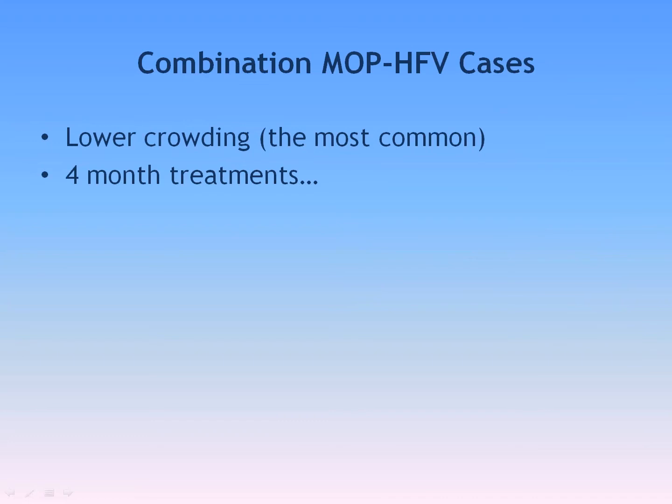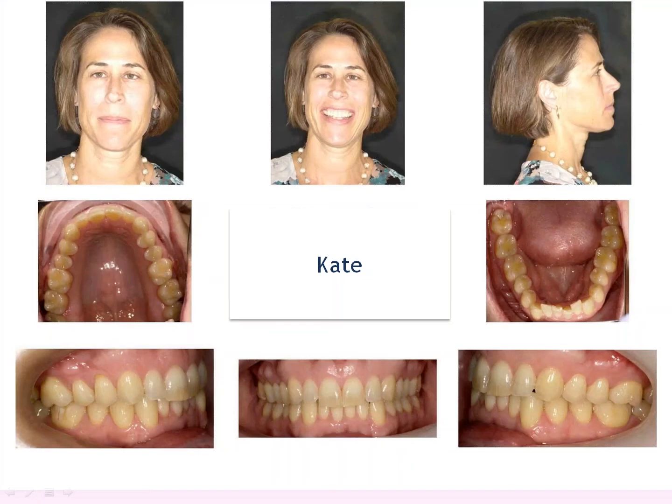This is where I use both high-frequency vibration and micro or manual osteo-perforation to go ahead and accomplish our goal. They're the classic cases, this lower crowding, and these are going to be 4-month treatment start to finish. So Kate, I literally started after the first lecture I did, and finished it before this lecture. So it's just a great example.